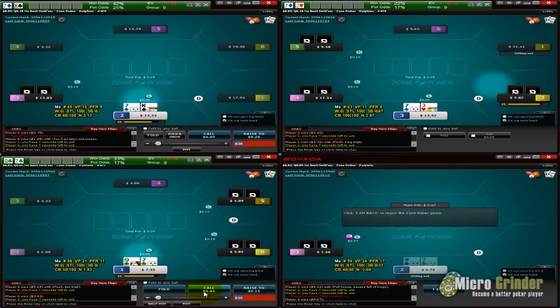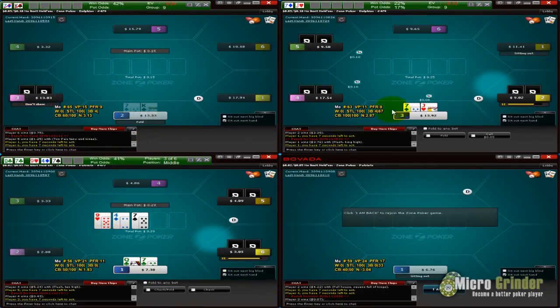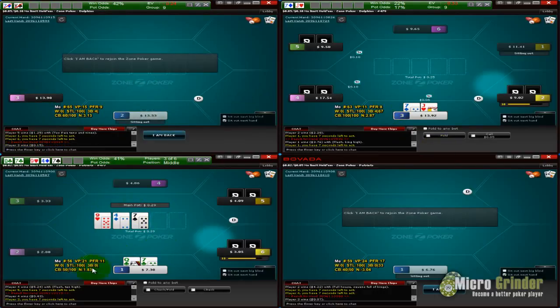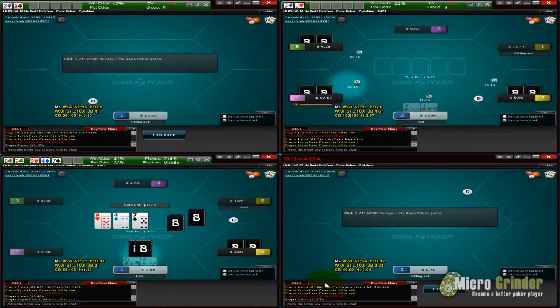Here, I'm going to go ahead and call. But I'm going to play very cautiously. I think if I hit two pair, or if I hit the queen, then I'm pretty much golden here if I hit the flush. But when I have middle pair with a mediocre kicker, I'm just going to go ahead and fold. I was getting 5-to-1 odds, so that's why I called there.